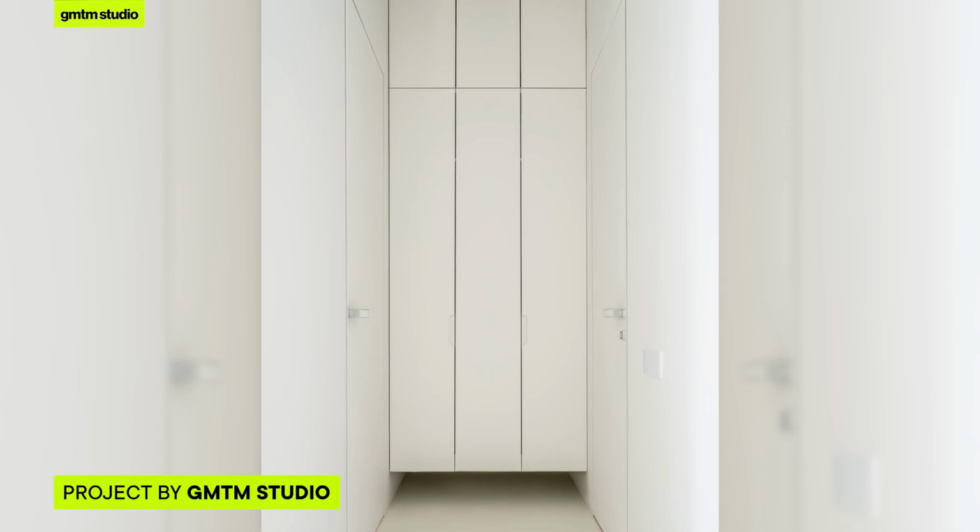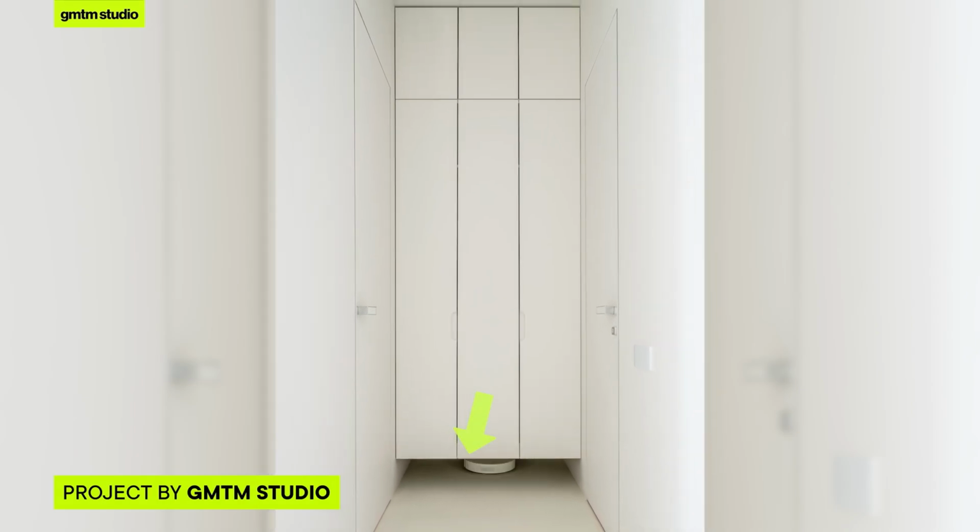For example, your furniture doesn't reach the floor but is instead wall-mounted. In my apartment, for instance, I have a large cabinet that appears to float above the floor. And by the way, my robot vacuum fits under it.